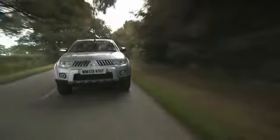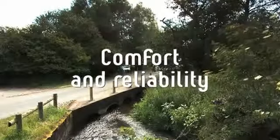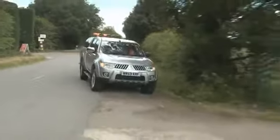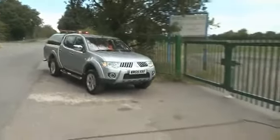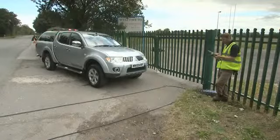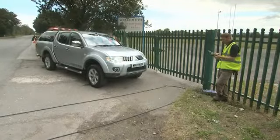So you need something that is reliable, don't you? We do. We can't afford to be getting up in the morning and the car not starting and not being able to get to a job. And when you do a lot of miles, you really need to have great ride comfort. And with the L200's front suspension coming from their all-conquering Shogun and elliptic leaf springs that can take a 1-ton load on the back, the L200 has got it covered.